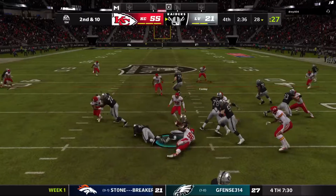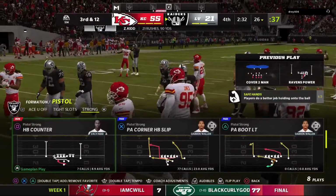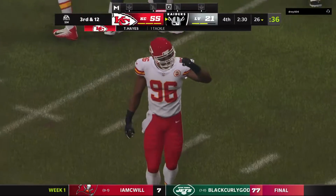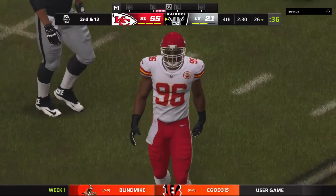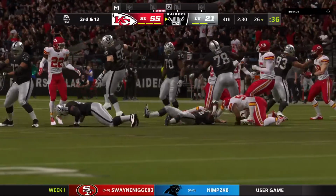They'll keep it on the ground. Kidd, and he is met quickly in the backfield. Down he goes, folded like a lawn chair. 2 yards the loss, and now 3rd and 12. Third down and 12.